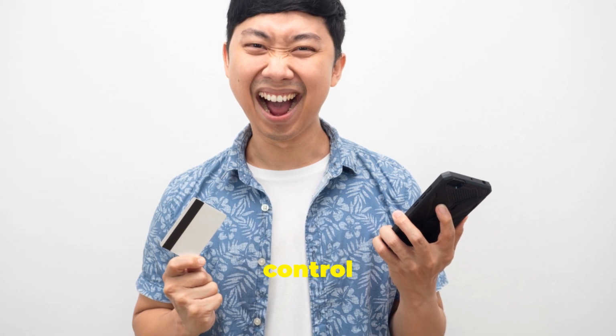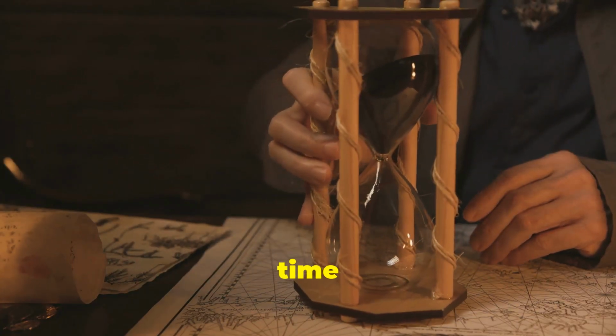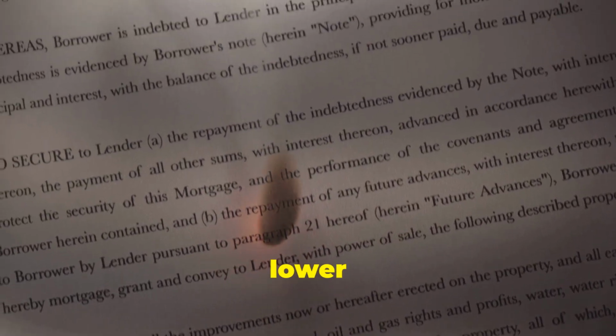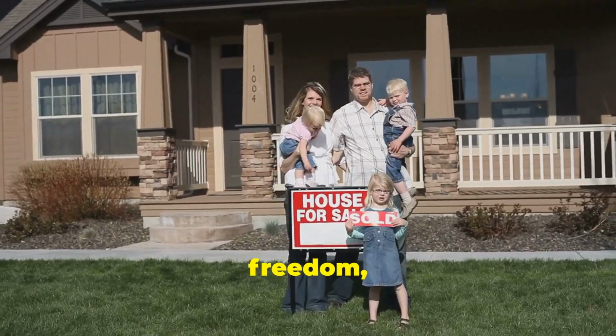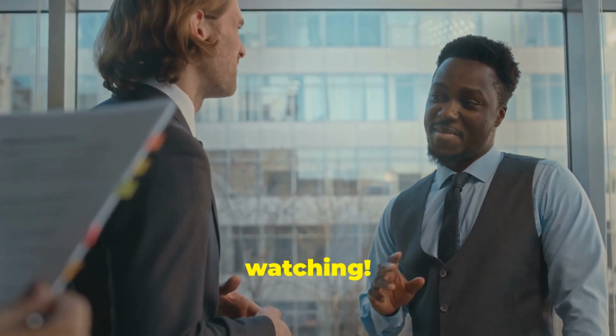And there you have it, 10 powerful steps to take control of your credit and boost your score. Remember, improving your credit takes time and effort, but the rewards are well worth it. From qualifying for lower interest rates to having more financial freedom, a good credit score can open up a world of opportunities.